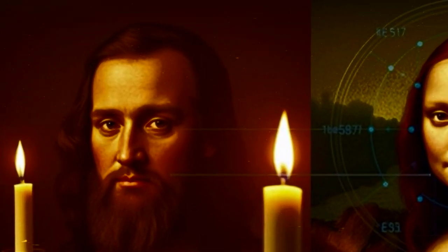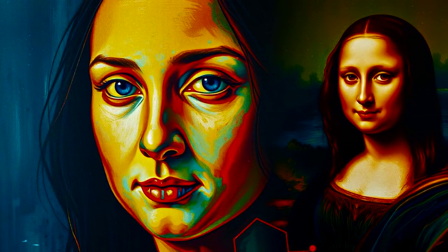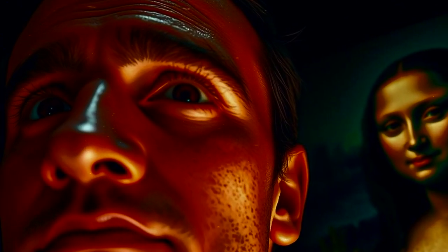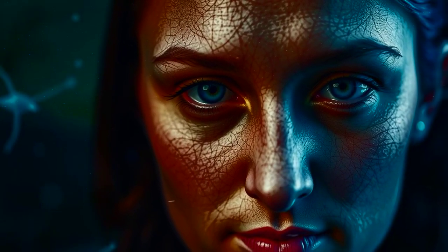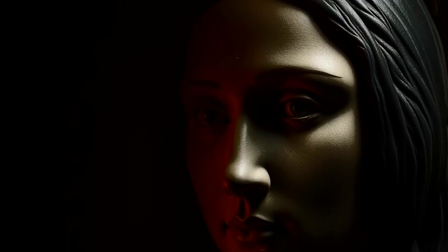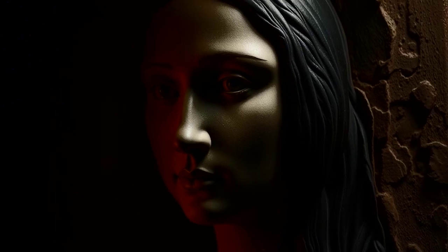But the mysteries don't stop there. Who was this woman really? While most art historians accept that she was Lisa Gherardini, the wife of a Florentine merchant, this identification wasn't confirmed until relatively recently, and even now, alternative theories persist. Some scholars argue she could be Leonardo's mother. Others suggest she might be an idealized composite of multiple women, and a few even propose that she could be Leonardo himself in feminine form. A theory supported by facial recognition software that has identified striking similarities between the Mona Lisa's features and Leonardo's self-portraits.